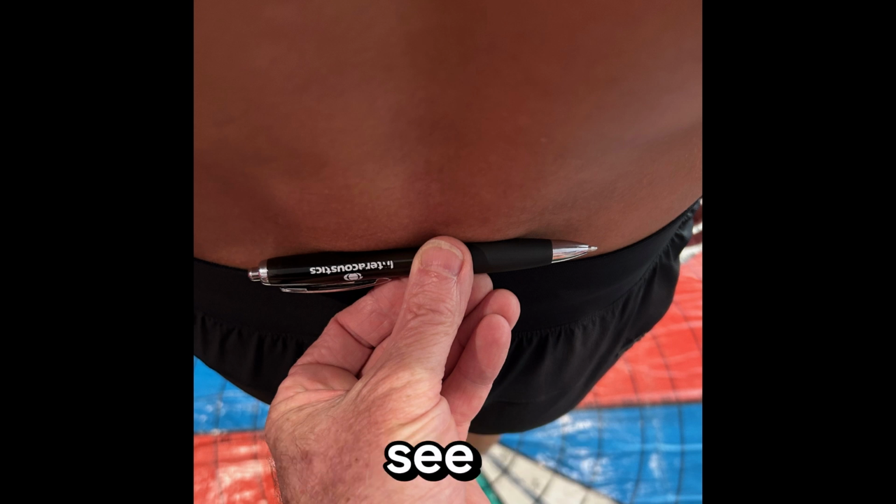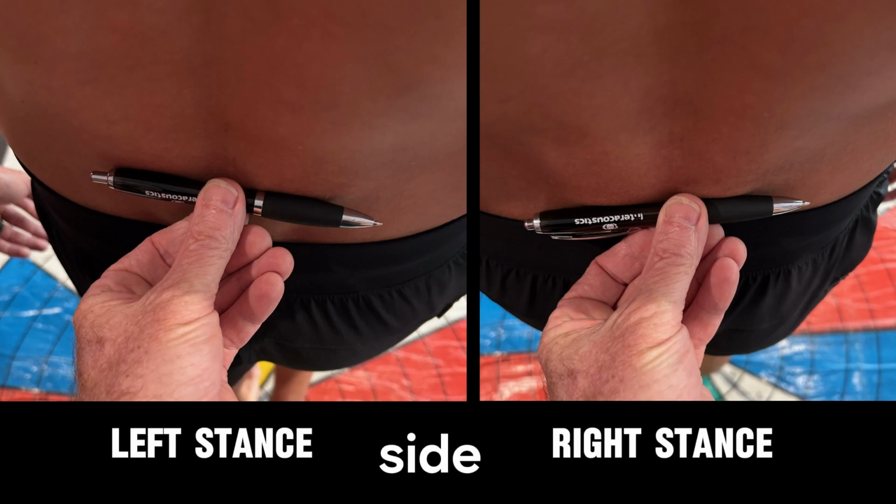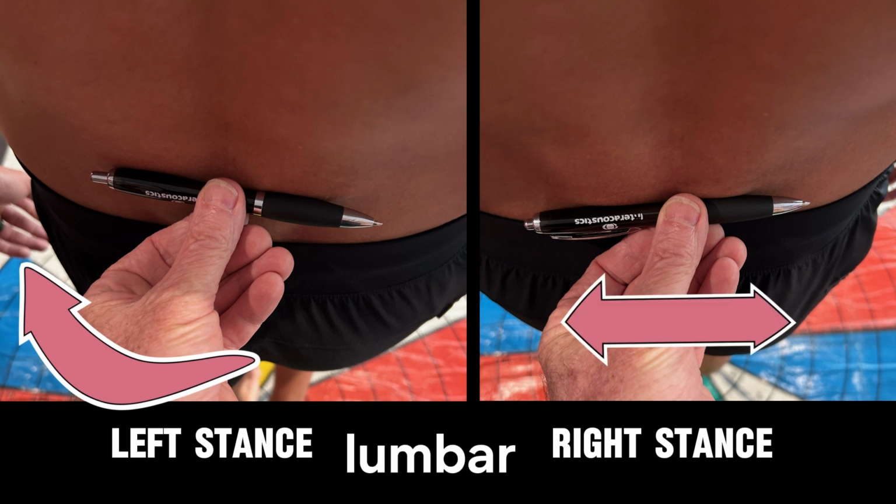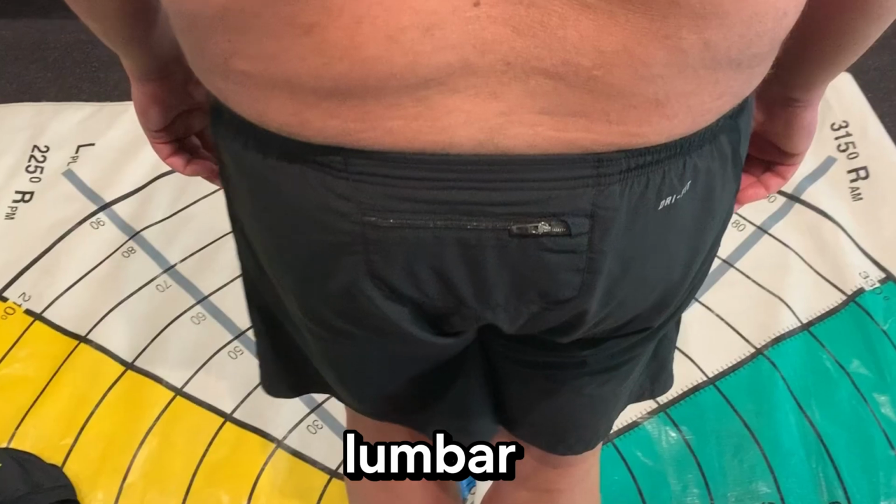On the other side, you'll see the sacrum is pretty square, and there's a tiny little bit of lumbar rotation to the left here, as opposed to what the pelvis is doing on its own. So if we look at them side by side, we can see that on the left single leg stance, there's a significant amount of pelvic rotation and concurrent lumbar rotation. On the right stance, we see the pelvis is not rotating, but we see a little bit of lumbar rotation.